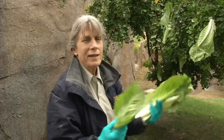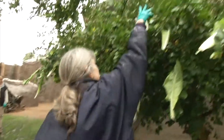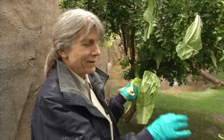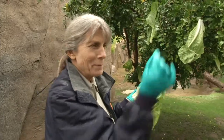Greens change every day, so we have like 60 items throughout the week, different things. So mostly in the morning for this feeding, they get greens, different kinds of greens and whatnot, but sometimes we'll hang different bits of fruit or veggies. It just depends sometimes. And the gorillas, they have very good manual dexterity, so they like to pick it off.